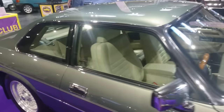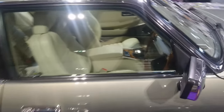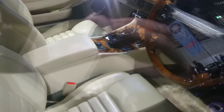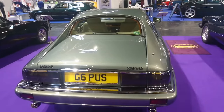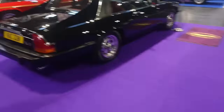So you can see again we've got a different rear window treatment on this car. And we have a beige leather interior. I do like a nice beige leather interior, viewers. As you can see, compared with that early XJS there, the rear window treatment and the buttresses are different. It's very nice. Back end's different as well.